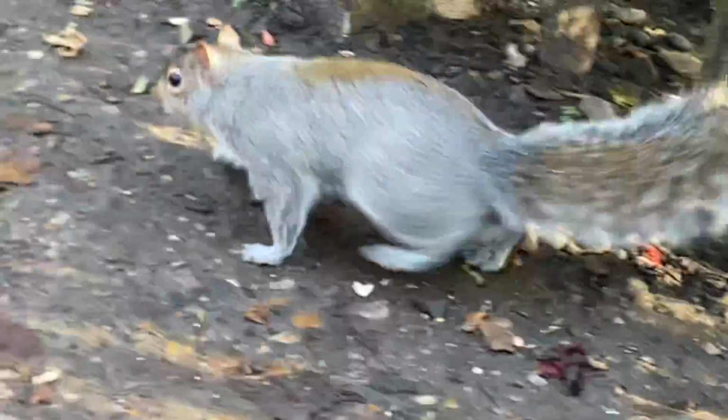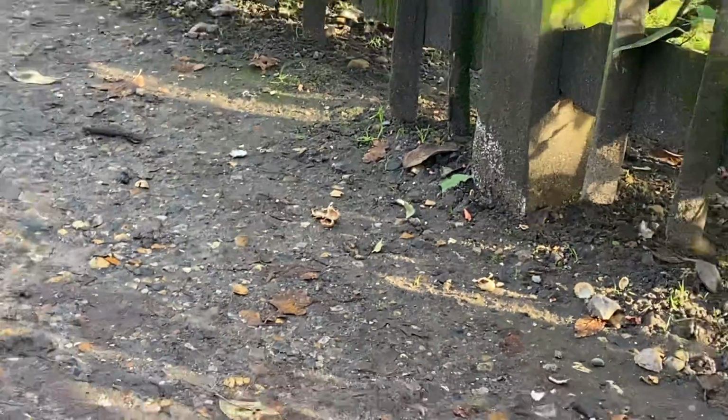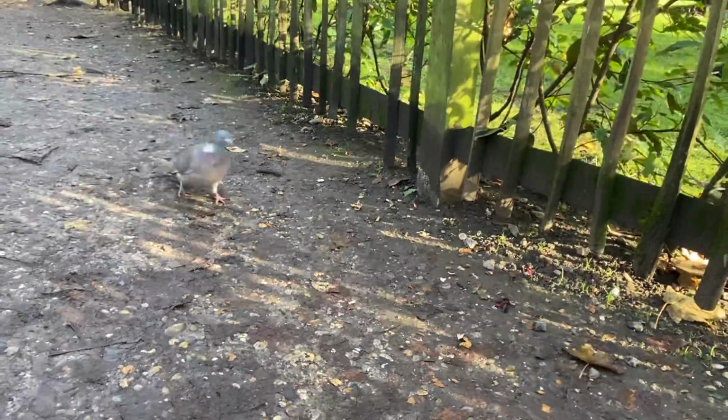I'll just interrupt myself. I'll show you just how friendly the squirrels are. Unfortunately, I don't have anything for them, but they'll come right onto your hand to eat something. Yeah, I do normally have some nuts that I give to them.